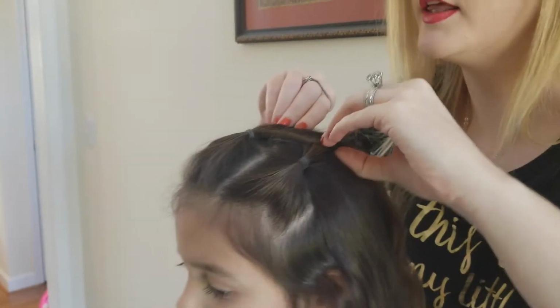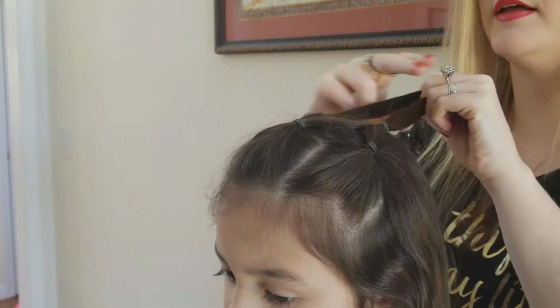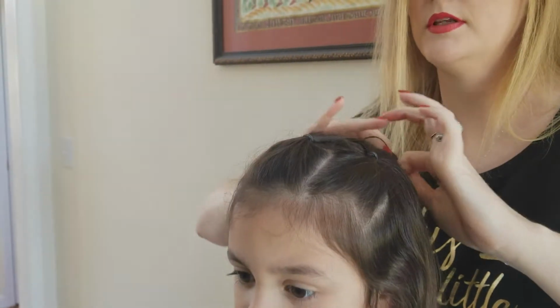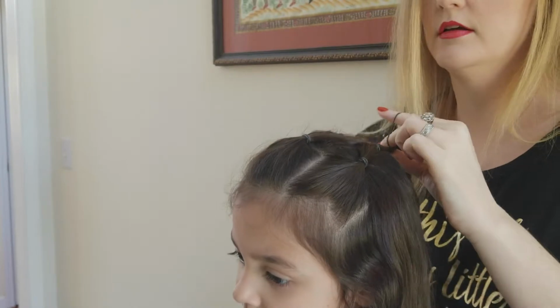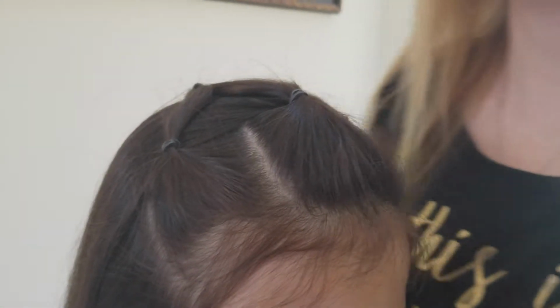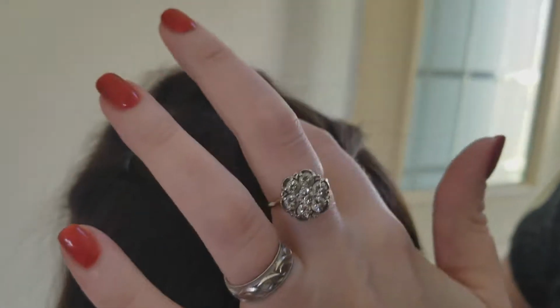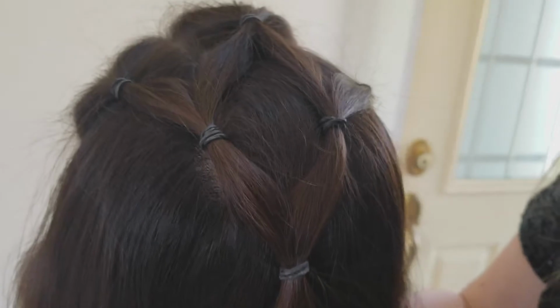Now we're going to take these 2 ponytails and combine them. We're just going to combine these into one more ponytail right in the center. And that is the finished style. So do a little spin for them. And you see how you have created a diamond shape here?